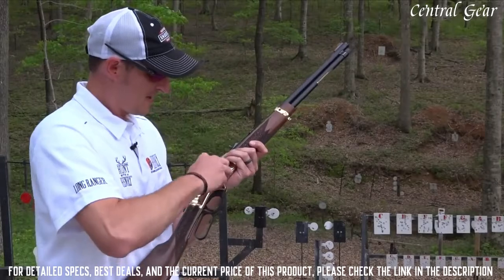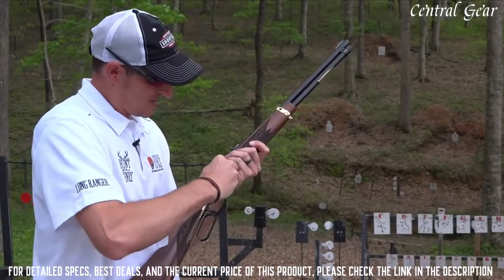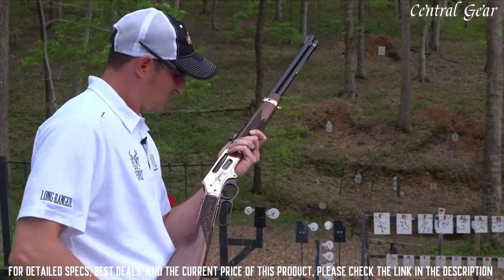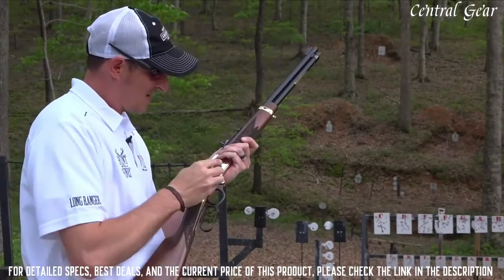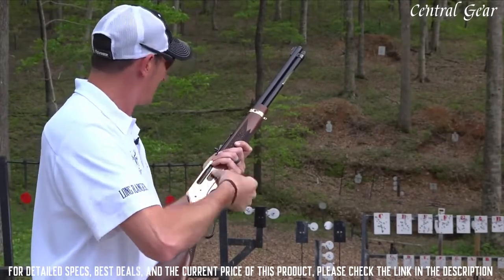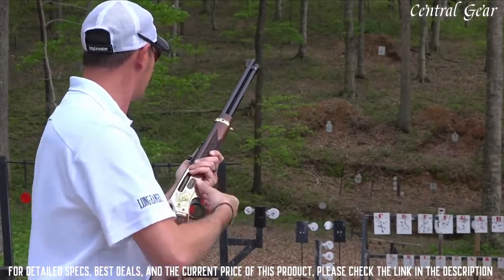All right, I'm gonna load up the Henry side gate lever action rifle here, chambered in 38-55 with some 255 grain pills. Got a Dolan tree down there at about 50 yards. Let me see if I can slap a little steel.